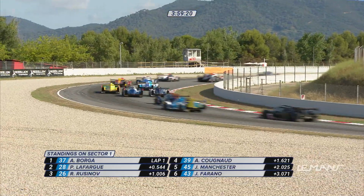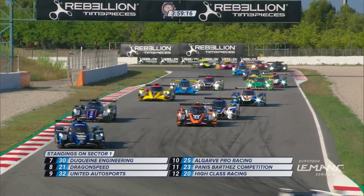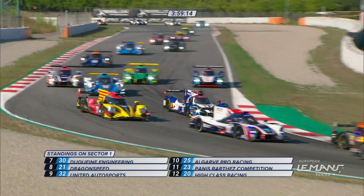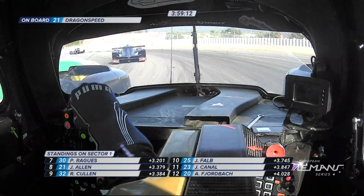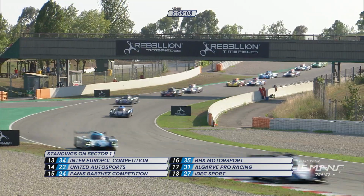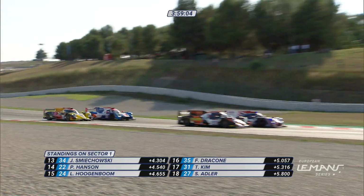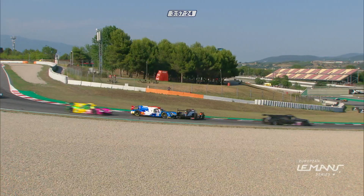Through goes number 30, that's the blue and black Duqueine Engineering car, Pierre Ragues. And on the left of screen, 21, that's James Allen for Dragon Speed. He goes by as well. You can see Pierre Ragues in front of us as we ride with James Allen. So real trouble for RLR M Sport, qualified in 4th, but losing places left, right and centre.